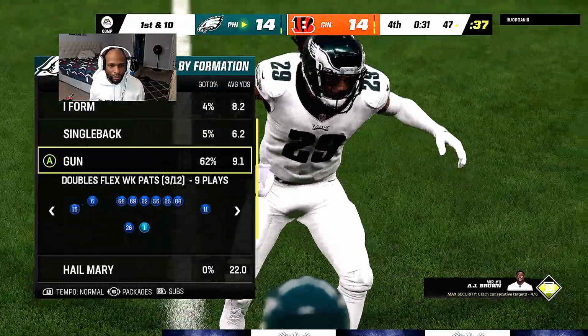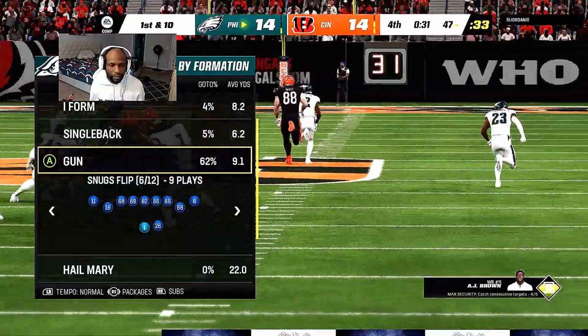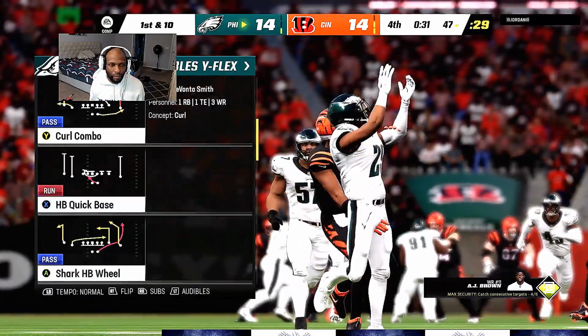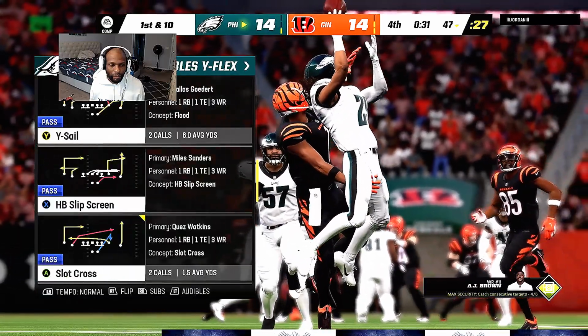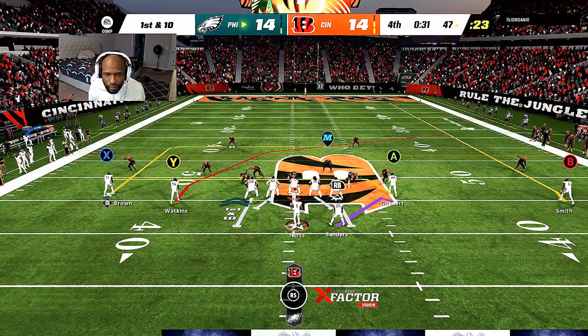Second straight drive now here, Charles, that has ended with an interception. And I just wonder, because I don't think it's going to rattle him necessarily, but I also wonder if it's going to nerve him a little bit. Does it lead to another one? Or does he find a way to pull it together and become sharp again?